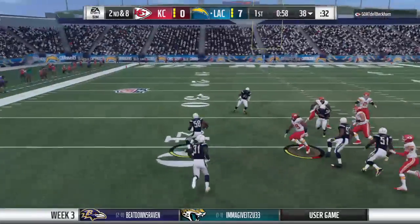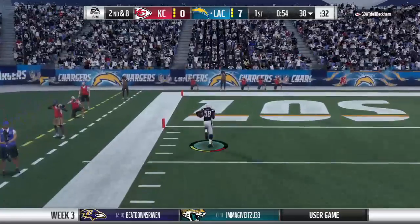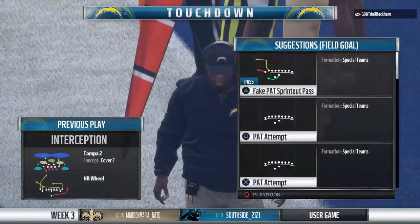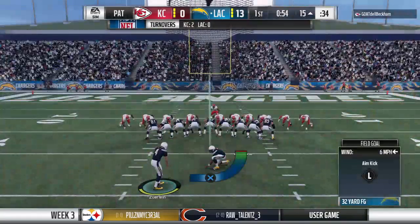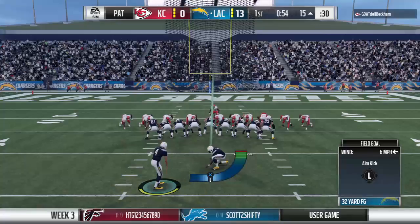And this throw will be intercepted. Picked up by Deion Jones, the linebacker. And this is going to be a Charger touchdown. Well, Deion Jones and pick sixes, they're going together like peas and carrots. Oh, boy. He had 2 of those, though, as a rookie last year.